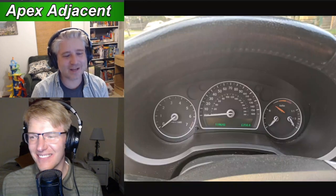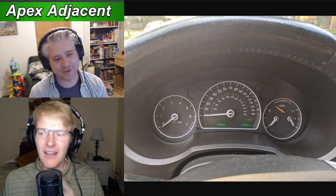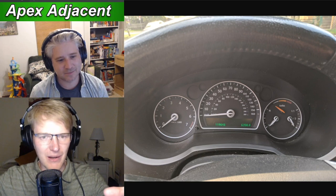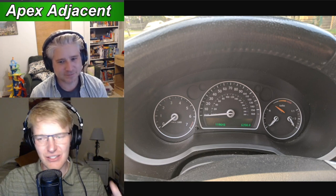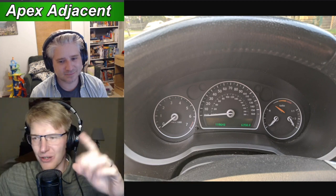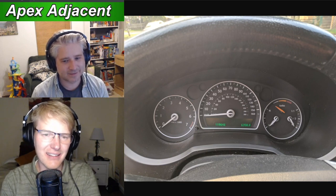I feel like I should have it. I feel bad getting rid of this car. I always feel like whenever I get rid of a car, I want the gauge cluster framed on my wall. You spend so much time looking at the gauge cluster. It's seared into your eyes, like when you look at a bright light and then look away and you see the negative image of it. Those gauge clusters are just burned into our eyes.